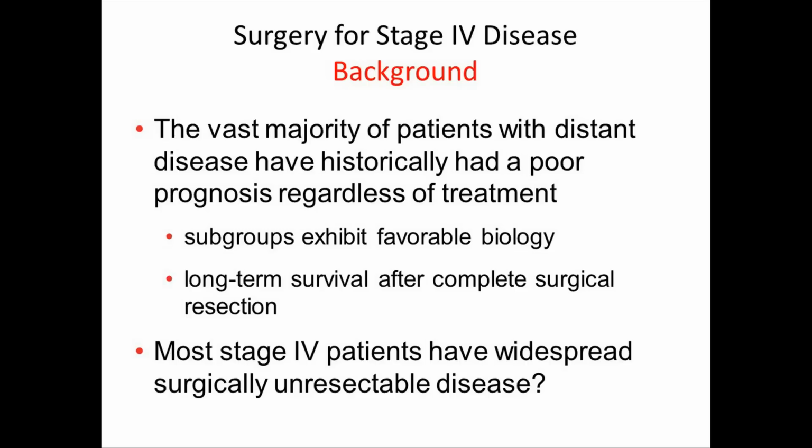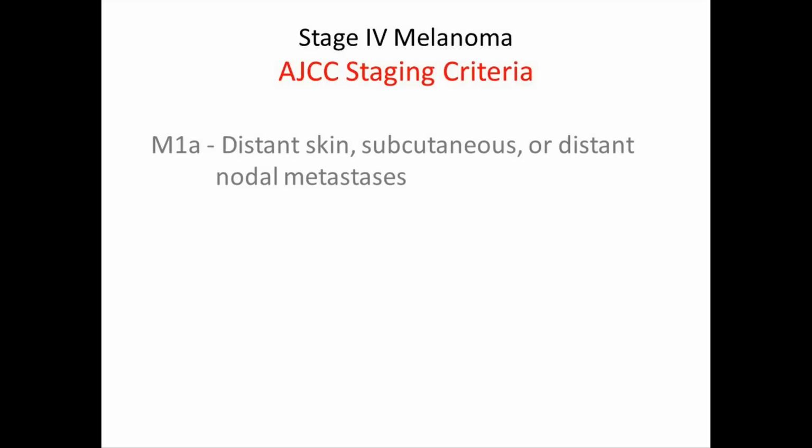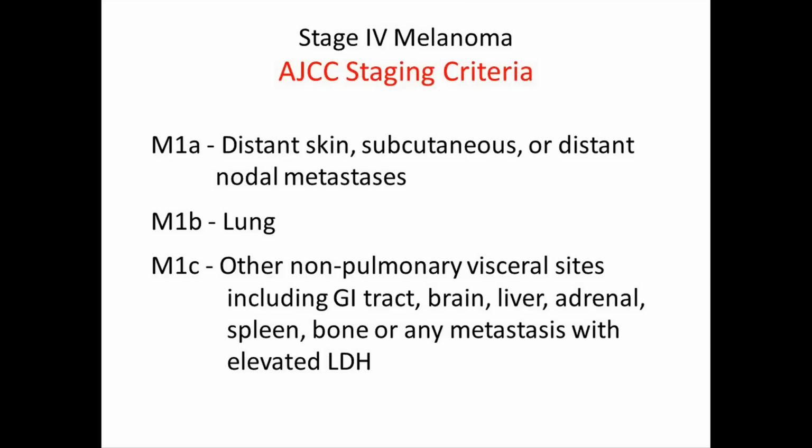And also, one of the tenets of stage 4 disease has been consideration of systemic therapy, because one presumes often that there may be surgically unresectable disease, either at a microscopic level or based on the presentation of a patient with widespread disease, where surgery would not likely ever be a likely source of first approach to advanced disease.